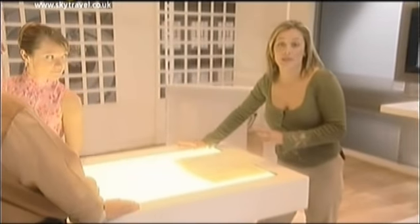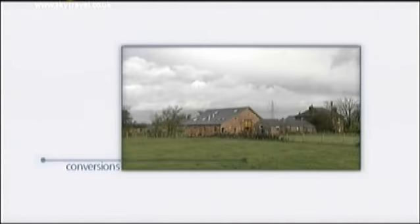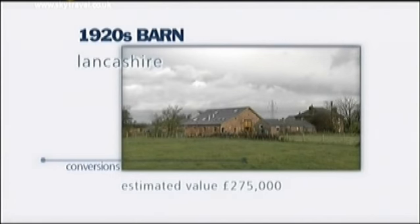We'll be judging Tim's Bakery along with the other two houses at the end of the programme. But Naomi, what's the last conversion? Well, our next owner believes that transforming an old cattle barn to a 1920s inspired home quite literally pulled him back to life.